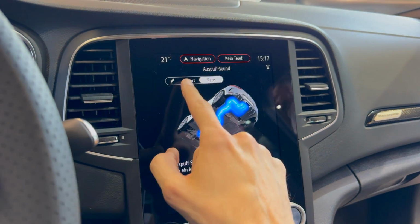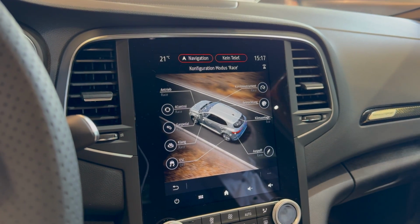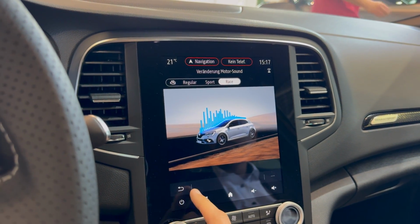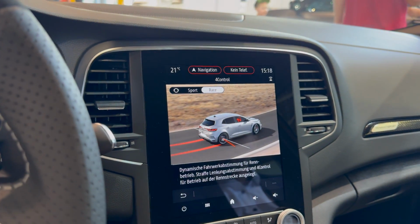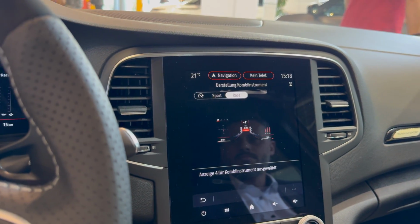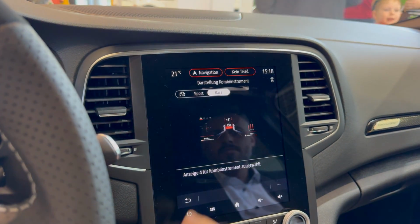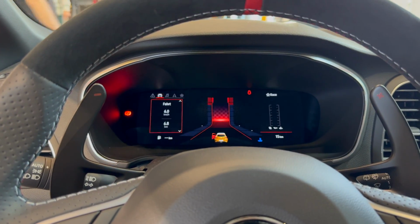So you can have the exhaust sound, sport or race, and you can have here the ESC on or off. You can have the sound inside regular, sport or race. For control, you can play with a sport or race setting, and the speedo is now on. You can see that. So you can have the sport. That's the classical one you get on the standard Megane, and then this is race. So you can play with that.